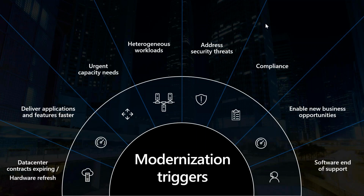Delivering applications faster. This is a big one. Many organizations find themselves with applications that were built maybe 10, 15 years ago, and this is what Mike was talking about with those legacy applications. I always say that if an application lives to be 10 or 15 years old, it's served its purpose. It is a successful implementation.